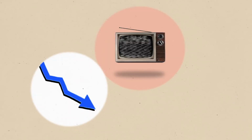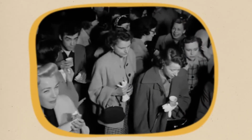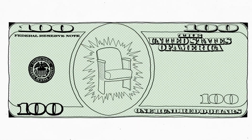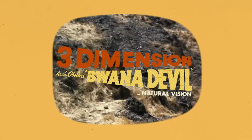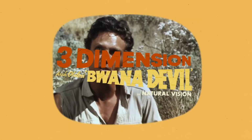Film attendance was on the decline, television on the rise, and the industry was latching on to every technological innovation they could come up with, no matter how obviously gimmicky it may have been, all in effort to pull paying customers back to the silver screen. Cinerama, Smell-O-Vision, Percepto, 3D. Bwana Devil, released in the Natural Vision 3D system developed by brothers Milton and Julian Gunsberg, was the spark that led to an all-out 3D craze.